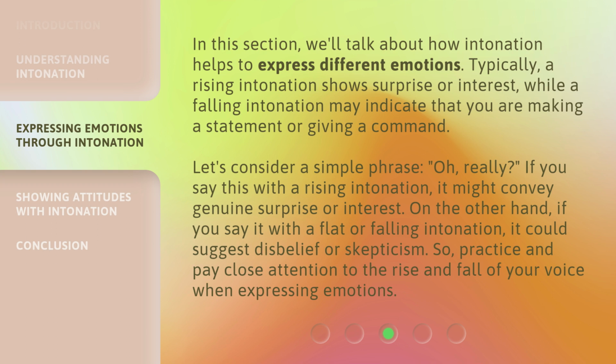If you say this with a rising intonation, it might convey genuine surprise or interest. On the other hand, if you say it with a flat or falling intonation, it could suggest disbelief or skepticism. So, practice and pay close attention to the rise and fall of your voice when expressing emotions.